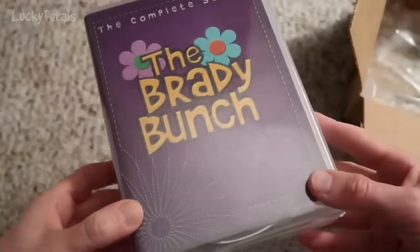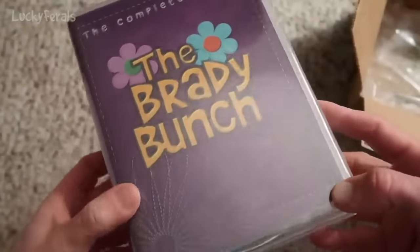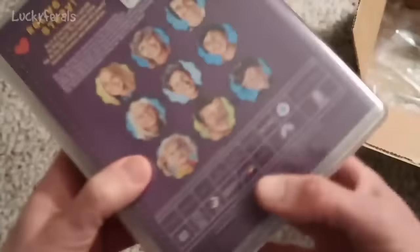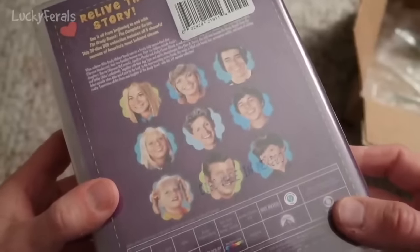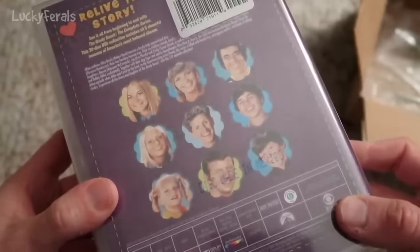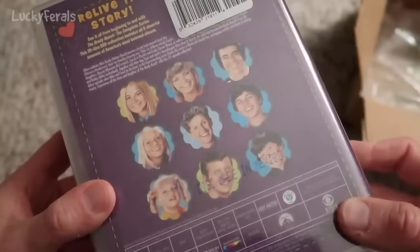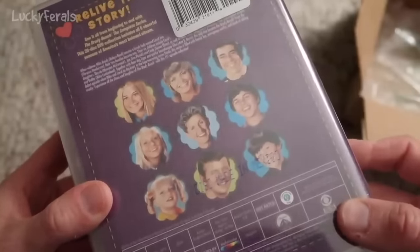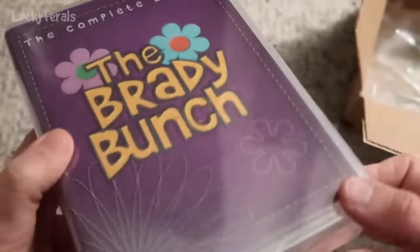Check that out. It is the complete series of the Brady Bunch on DVD. How awesome is that? See it from the beginning to the end with the Brady Bunch, the complete series. This 20-disc DVD collection includes all 5 cheerful seasons of America's most beloved sitcom. I love the Brady Bunch.